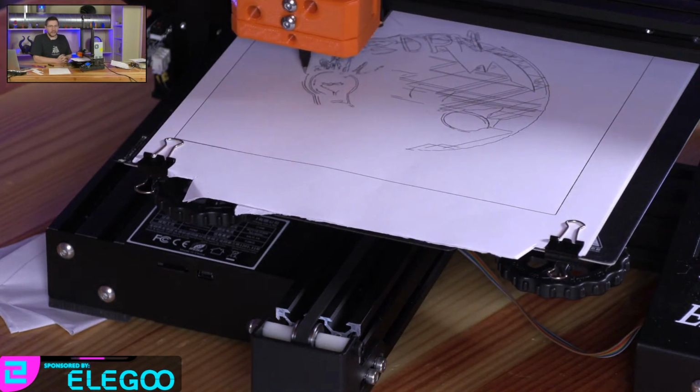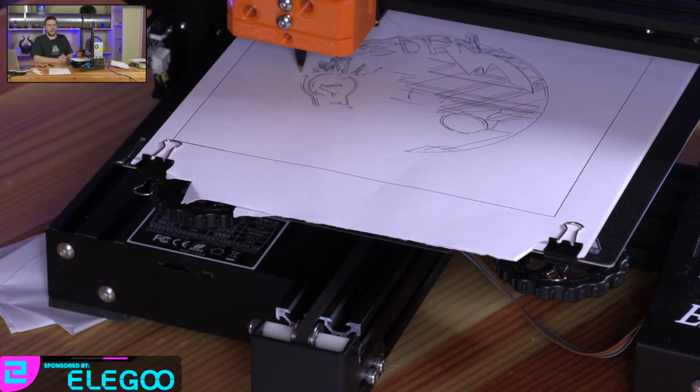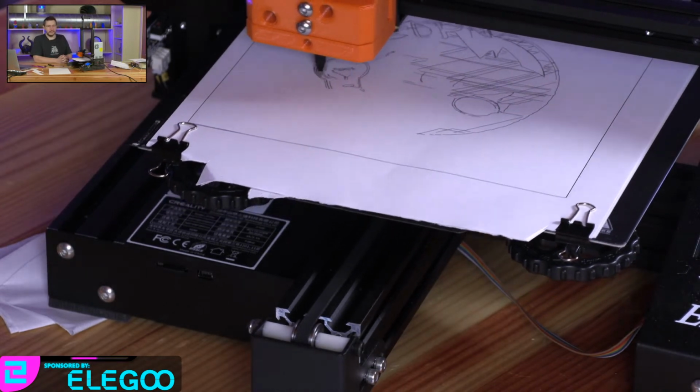The most recent, I just ordered a spare effector to make a plotter out of my Delta. That should be fun.